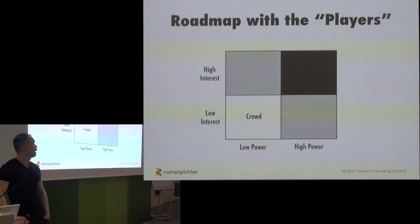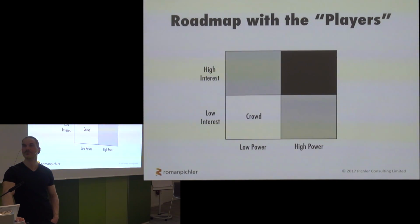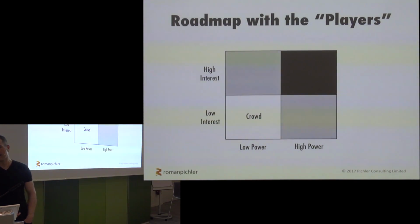So the crowd, who could be the crowd? Can you think of anybody who might be in the crowd, at least for your products? End users? End users possibly. So it's a good one. Let's see what the next one is. Yeah, the next one will be subject.